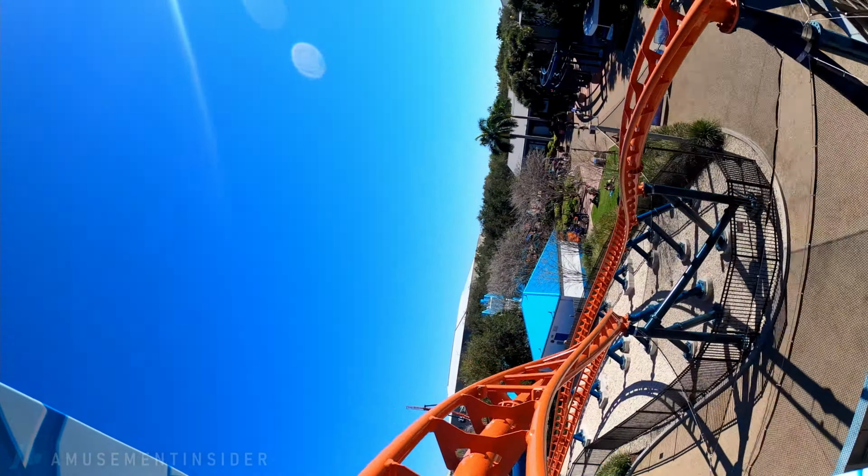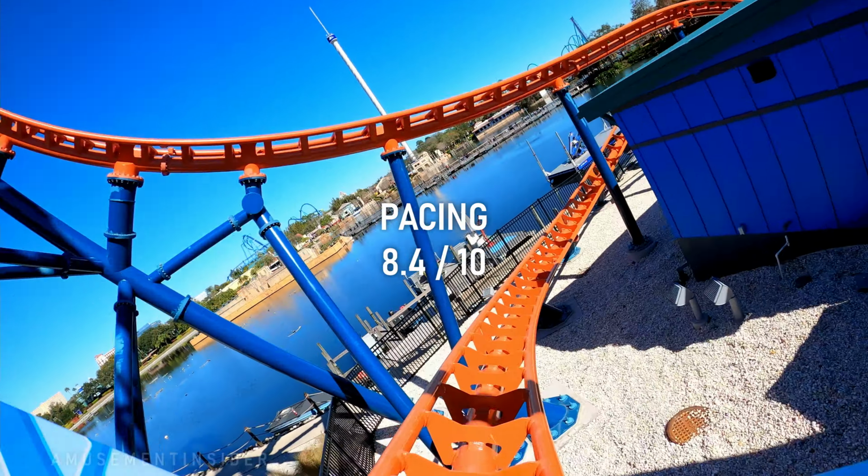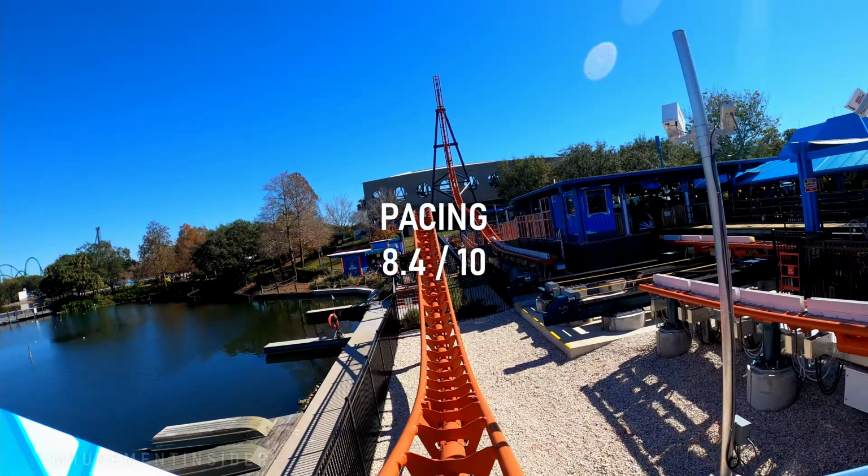Every element feels a bit different and adds to the ride, apart from the final turn back towards the brake run, which is clearly just a way to get the train to where it needs to go.